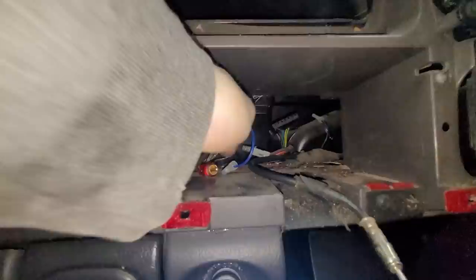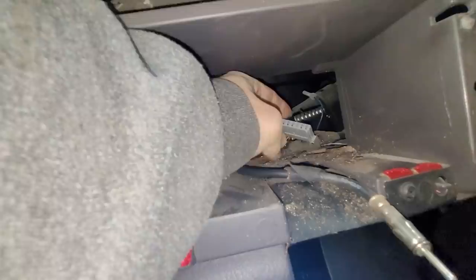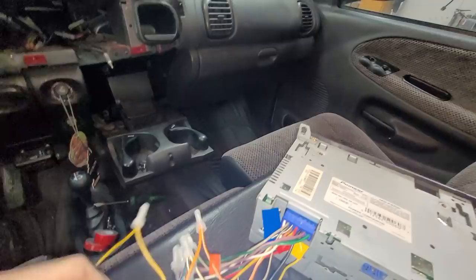This wasn't hooked up, so I'm gonna assume this had an amplifier in it at some point, but not anymore. But there's the two wires. This was just chilling. That's a ground, so I'll get that swapped.